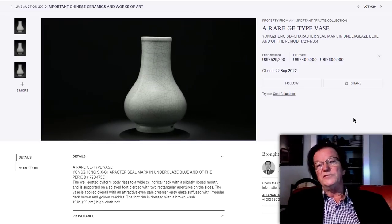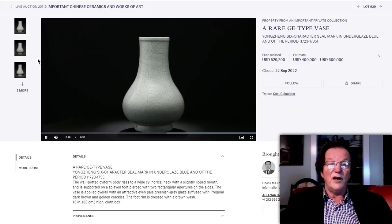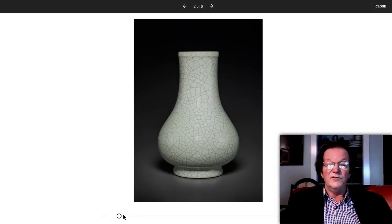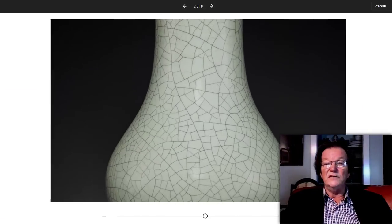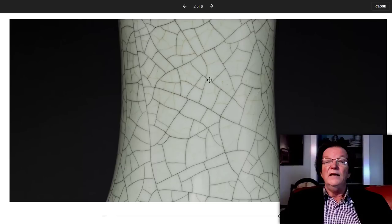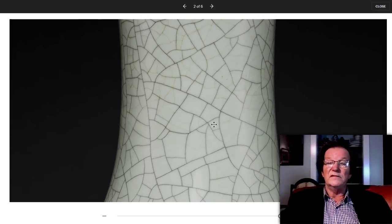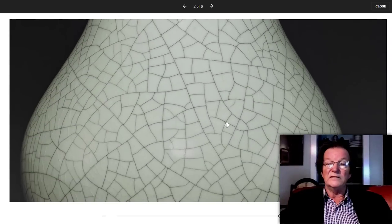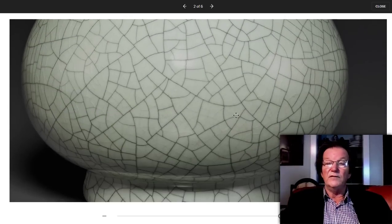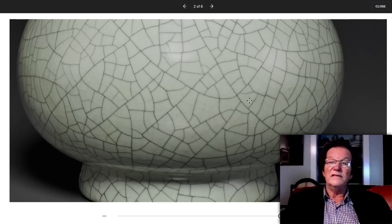And over to this, the Yongzheng Ge-type sort of pear-shaped vase, very, very fine glaze on it, exceptionally fine. And if you took the time to look at it, you'll see that there are actually two crackles here. You have the primary crackle, which is black. And then if you look a little closer, you'll see there's a secondary crackle running through it. That's one of the things that I think collectors really like to see. It isn't a gold thread crackle, it doesn't have the right color, but it is there.